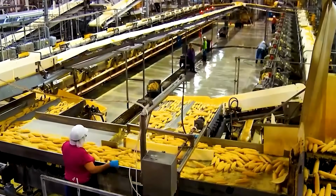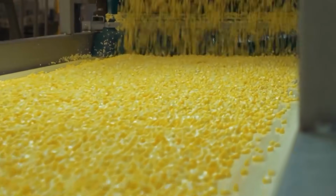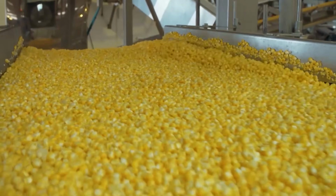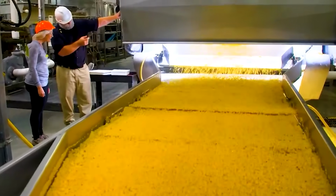The cleaned corn is then weighed using automated bulk scales, ensuring precise tracking of raw material usage for both production planning and regulatory compliance. From storage, the corn moves toward the first processing step, cooking. But before cooking, the kernels need conditioning.